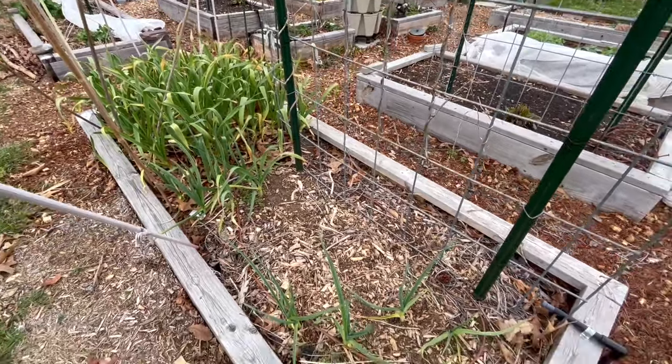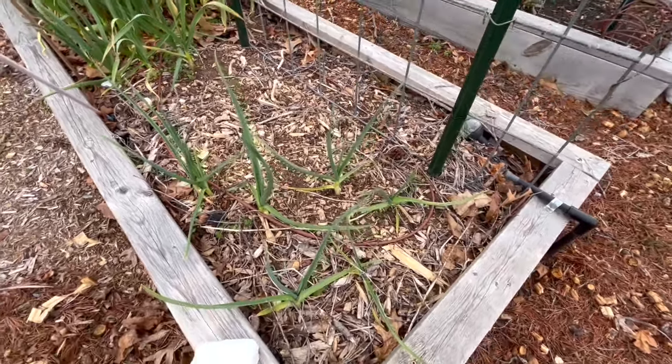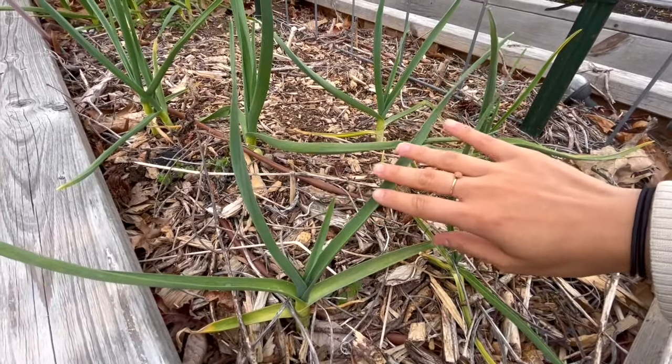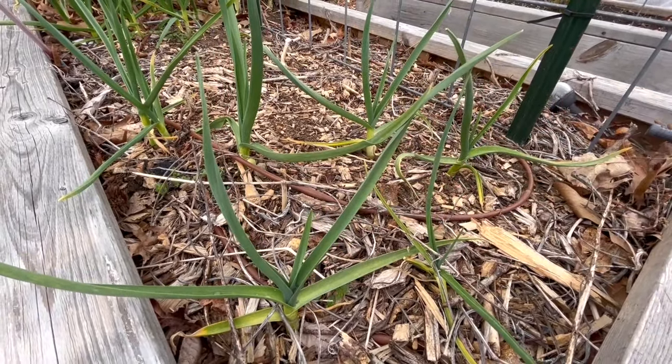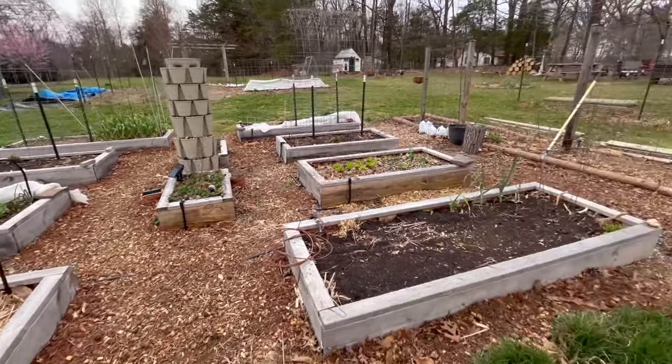Here's another view of those, and then I have a couple of other garlic cloves. I think these are softneck garlic that I didn't have space for in my other bed, so I threw them in here. You can see that they're a little bit smaller than the hardneck garlic on the other side of the bed. So that was all of the beds on the left side. Let me move on to the right side now.